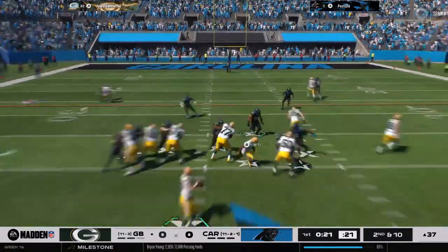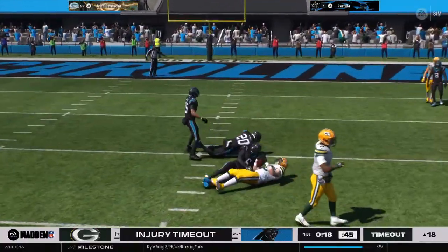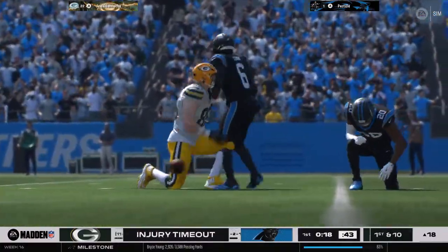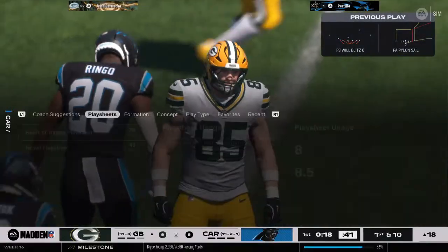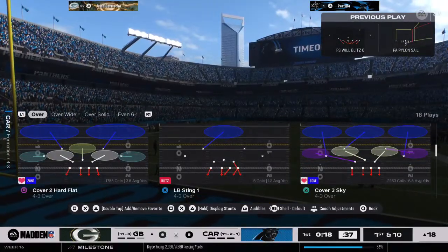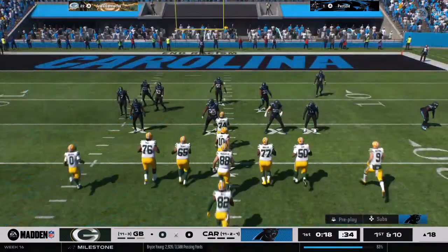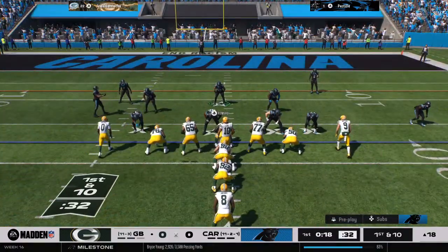A second down throw here for Love. Fits it through the middle. And they stop him. He's marked down along that 18-yard line. Well, after that play, training staff is headed out. That's one of their top guys who's shaken up. And they're going to need him back for the upcoming postseason. Coming to the line, this is 1st and 10.